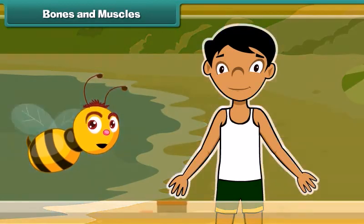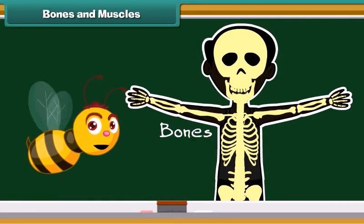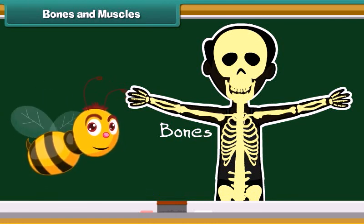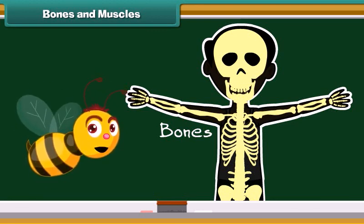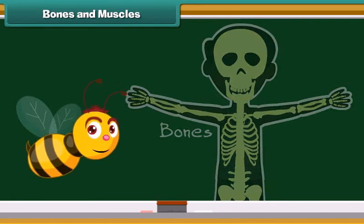Our body is made up of bones and muscles. Bones are the hard part of our body. Bones together form a skeleton, which provides shape to our body. Bones also protect our body from external injuries.